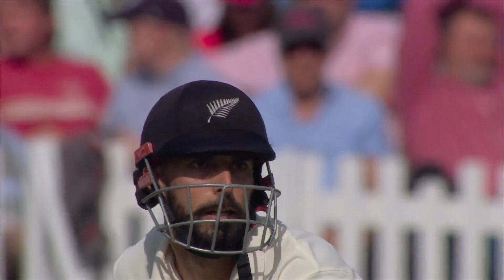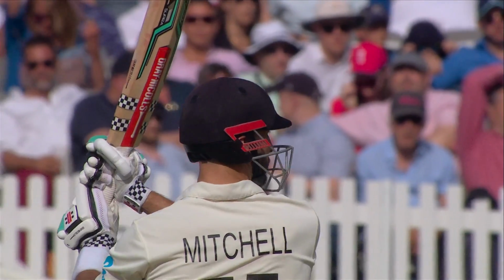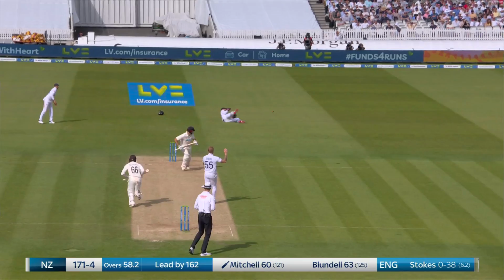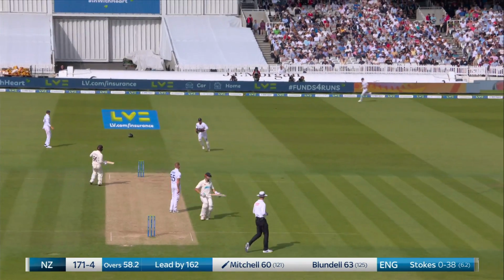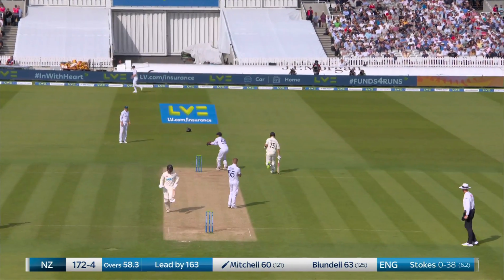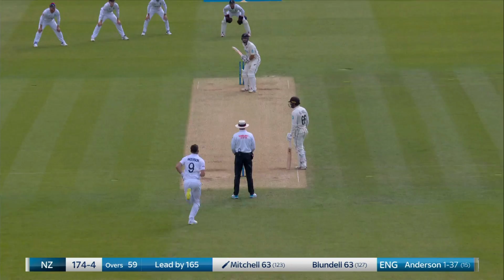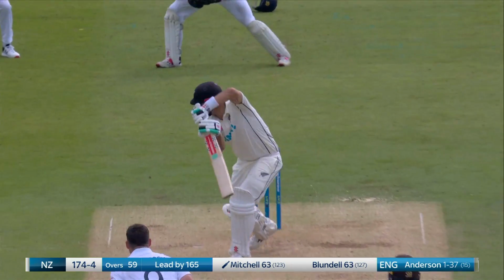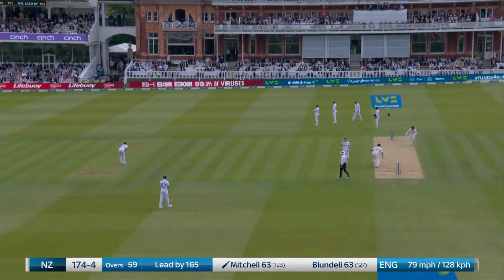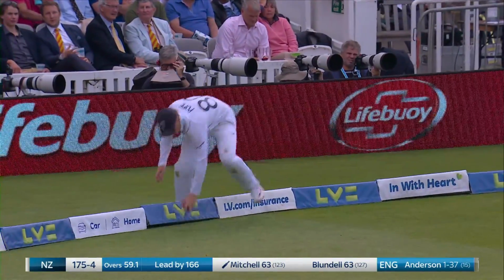Slightly work his way inside it, the line of it a little bit more, get the hands through. Went through square leg. All eyes on the umpire for the signal. Is it runs or leg byes? Runs. Thick outside edge. Down the slope. Chase is futile, and runs continue to flow.